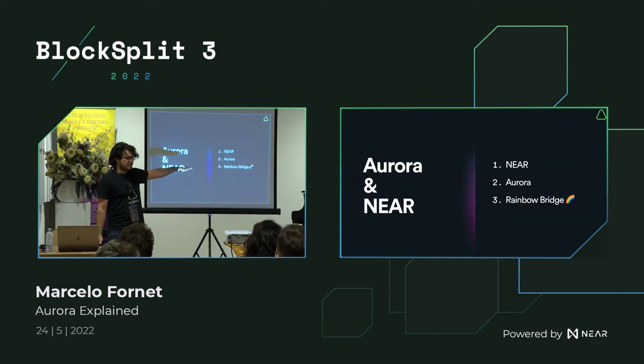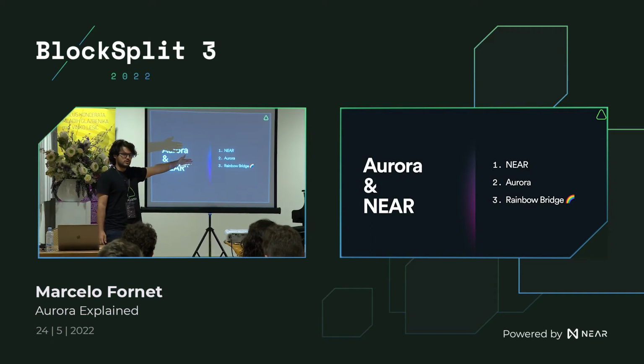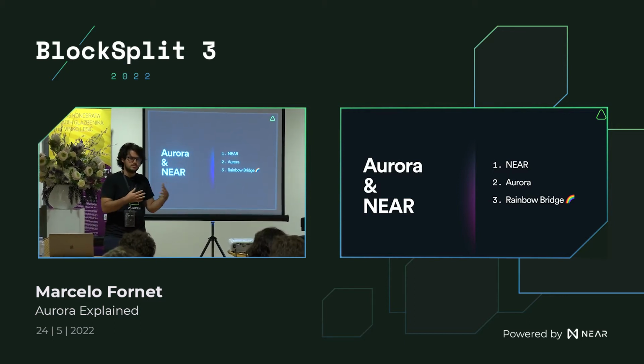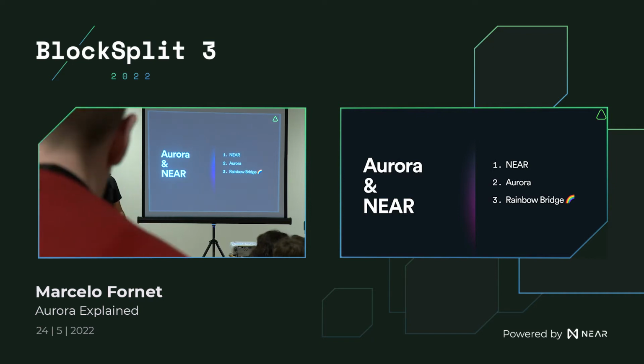This is how we're going to go. First, a little bit about Near, then Aurora, and then the Rainbow Bridge. Just extra about myself, I was working for a long time on Near, a few years. Then when Aurora started, I was working in Aurora, also as a software engineer, helping the development of the bridge. So I'm somehow familiar with all three parts, though they are quite big. There's of course a lot to it, but please ping me on any technical questions you may have about any of them.